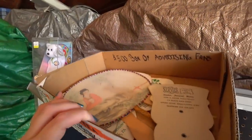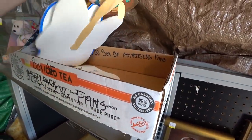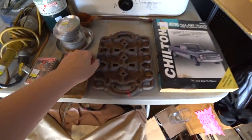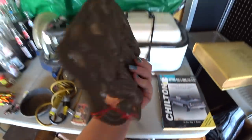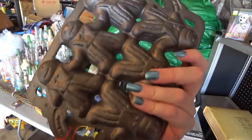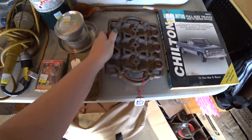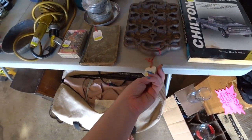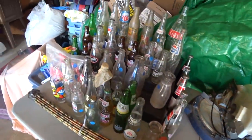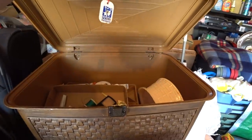Box of advertising fans. These can sometimes sell high at the auction. Probably depends on which ones you have there. It's a cast iron mold. Don't know if Eric saw that or not, or if he's interested. Sometimes he likes buying these. You did right. They were $5. A lot of bottles. Box of sewing items. Cool.